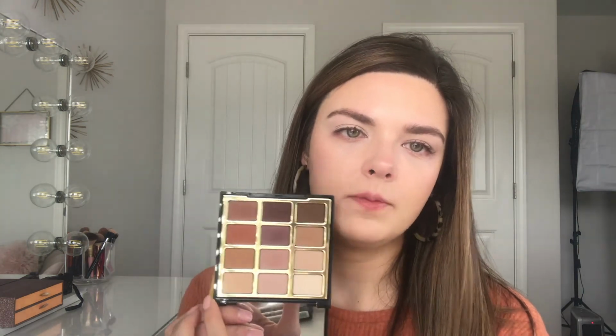Great, great, great. And it's all matte, so if you're someone that doesn't like to use shimmers, this will work great for you. It has the neutrals, you have some purple, and then you have some pretty warm tones over here. It's a very versatile, very good palette. You could do tons of things with this. You could do a going out look with the darker colors. You can do everyday. You have everything in this palette.